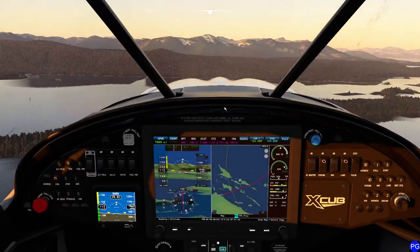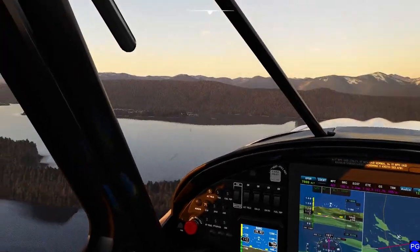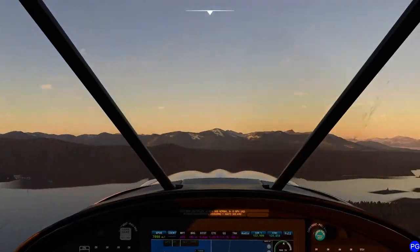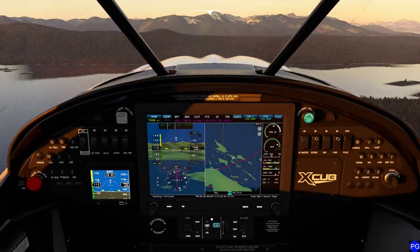All right, we're going to be approaching our first spot where we're going to go ahead and set this thing down in the water, and I'll be careful with it. I love the color. It just looks so nice. So pretty here, especially when we get into these mountains and try to sneak into some of these little places a little later on.